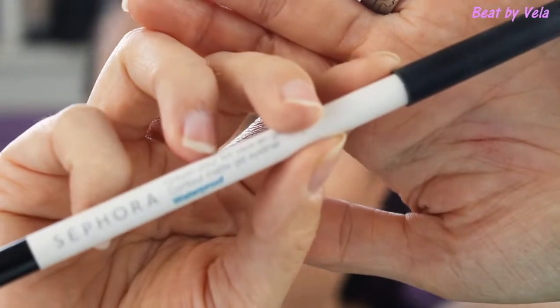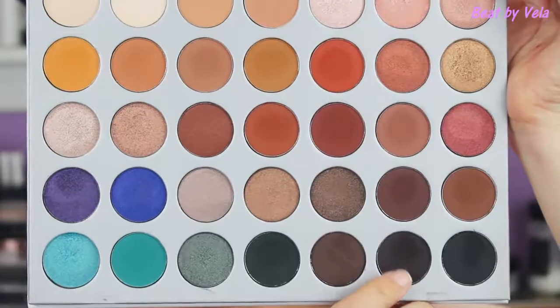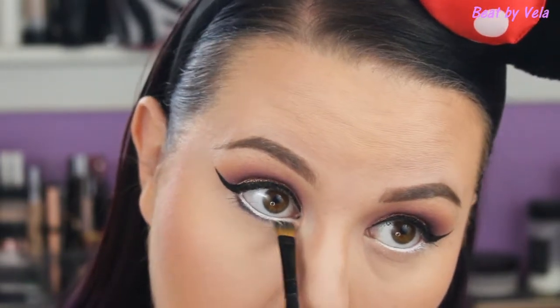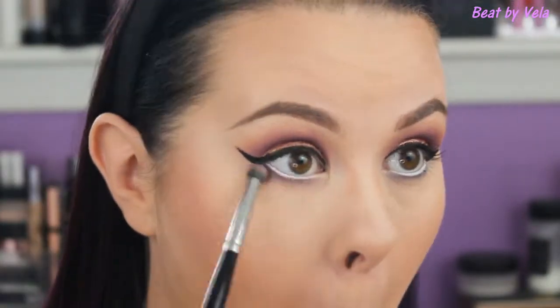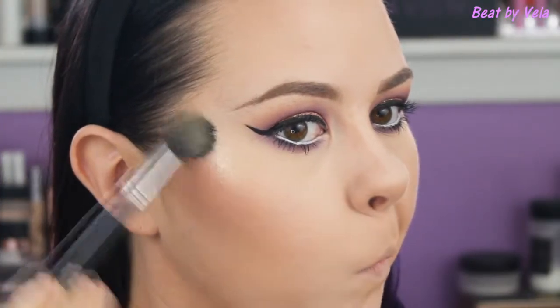Then I'm going to go back in with that brush just to deepen up the crease and make sure we didn't lose any of that purple shade. And then I'll be taking my Sephora eye pencil eyeliner and using that to tightline my waterline. And then going back in with the Soda Pop shade, I'll be using that to tightline my lower lash line. And I'll blend it out with this nice little lighter purple shade in the BH Cosmetics palette. And that is all for the eyes. I did do my eyeliner and mascara off camera.